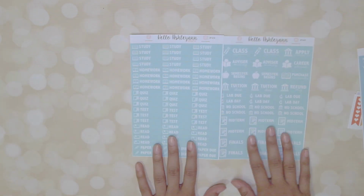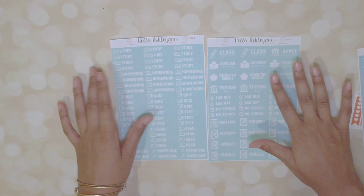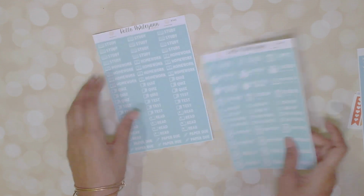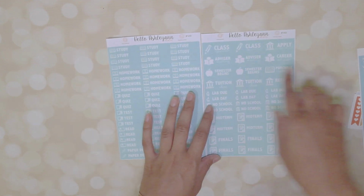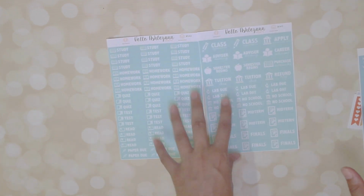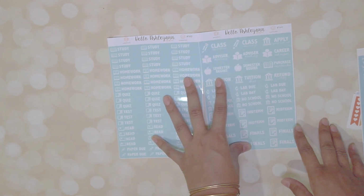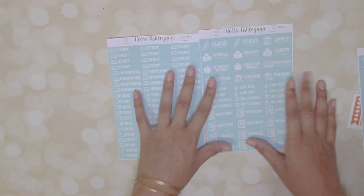Next up, I got the, oh, this is the last thing, these college sticker sheets. Yeah, and they came together, and I think this is for college. And it just has a variety of college, and she has them for college, for elementary school, and something else. I don't remember, but she had like three sets of these, I think.